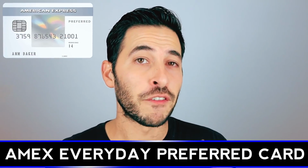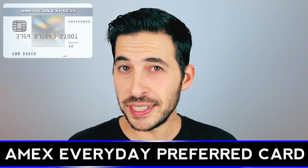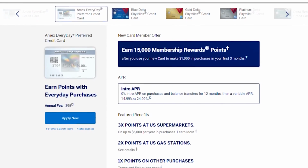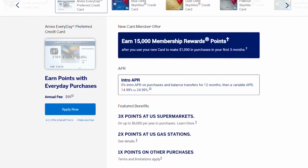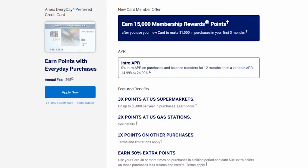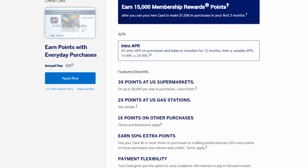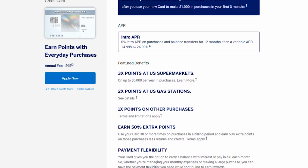And the next card is going to be the American Express Everyday Preferred card. So this card doesn't offer the best sign-up offer, but it does have some good benefits. So you're going to get 15,000 points after spending $1,000 in the first 3 months, and you're going to get 3 points per dollar at US supermarkets up to $6,000 per year, 2 points per dollar at US gas stations, and 1 point per dollar everywhere else.